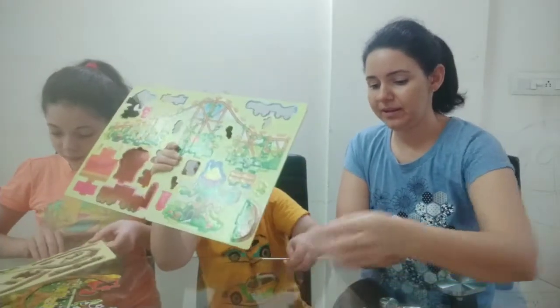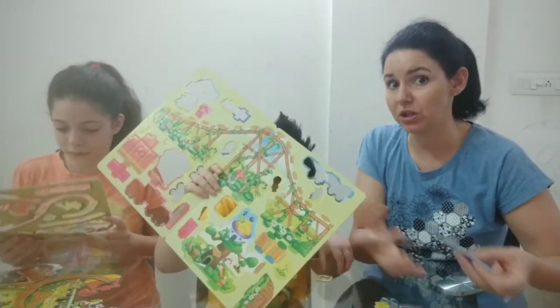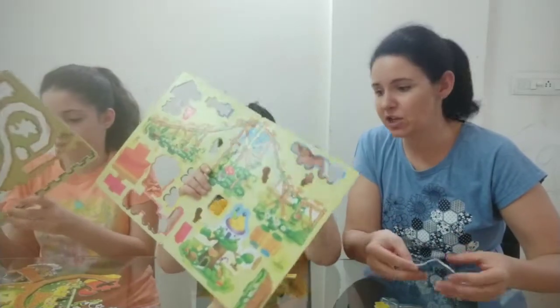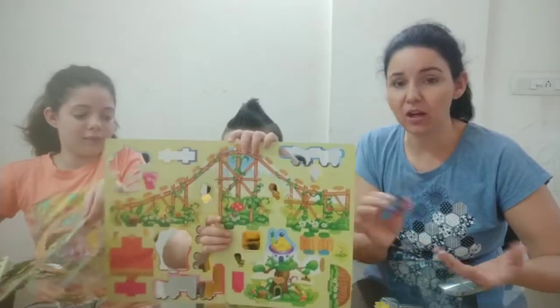This is just squares. These puzzles are awesome for communication and teamwork, because you've got to work together to put it together when you do work with someone. It's very good with hand-eye coordination, like I said. So hand-eye coordination, we've got to see.